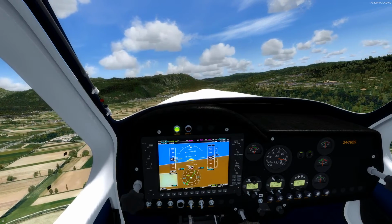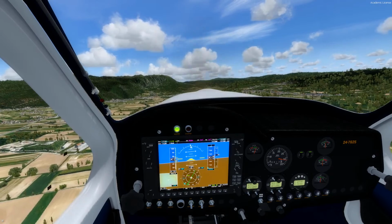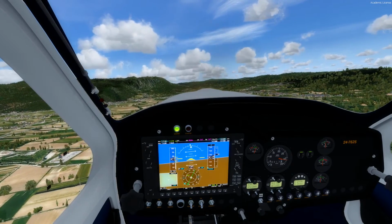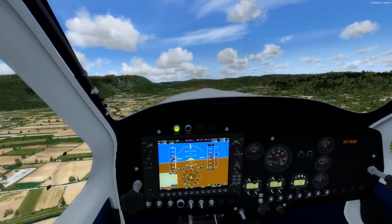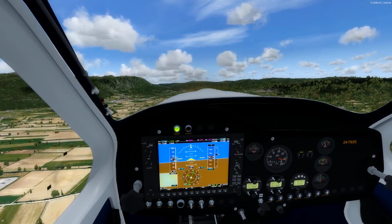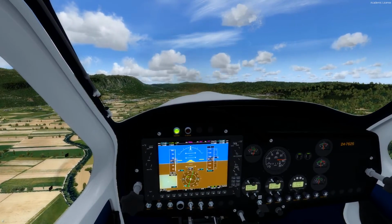As we're using the default weather, we'll not tune the QNH of 1010, as the default weather has a QNH of 1013, and we will let the QNH as it is. And we have lifted our flaps.